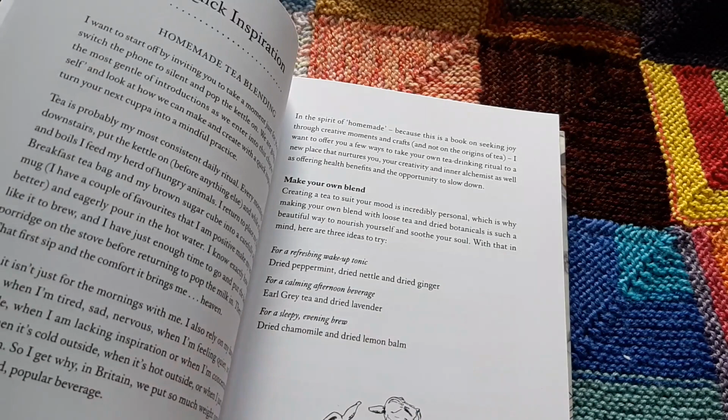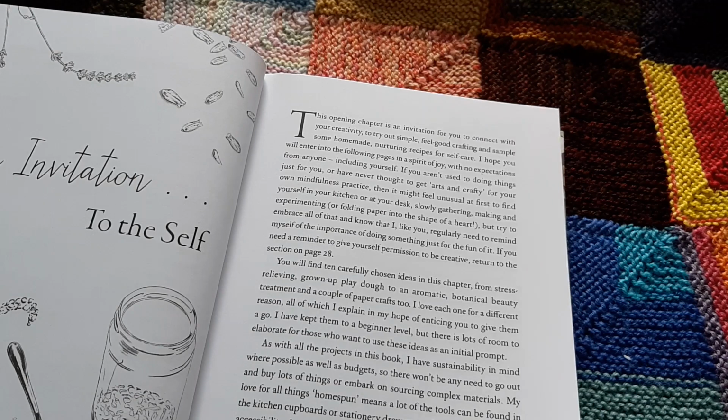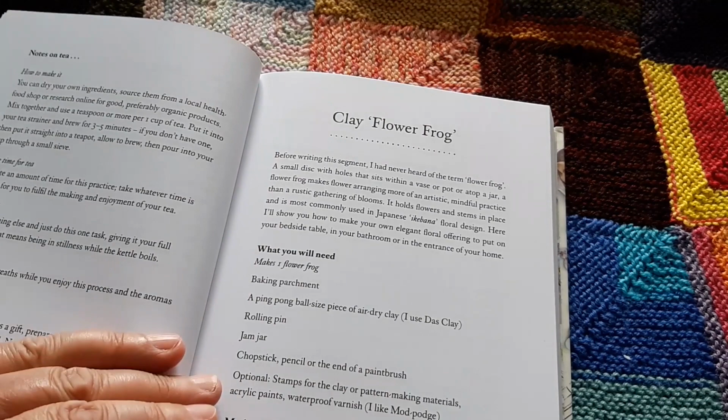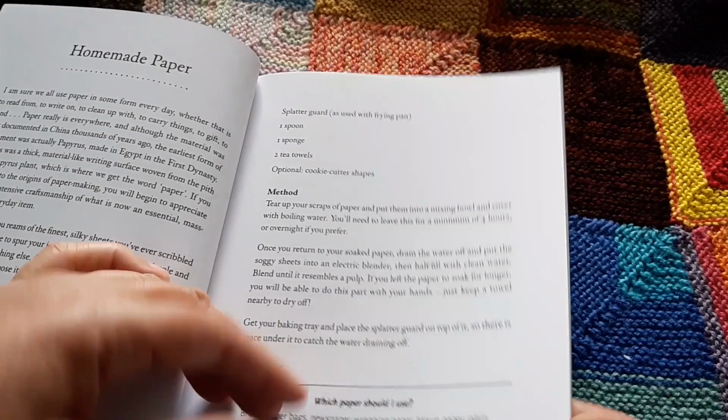So we've got an invitation to the self. These are really activities meant to be stress relieving and calming, for example, grown-up Play-Doh. She also tries to use materials that you very likely will have around the house. You do need to buy one or two things, I think. Here's some paper, look. Yeah, so that's great.